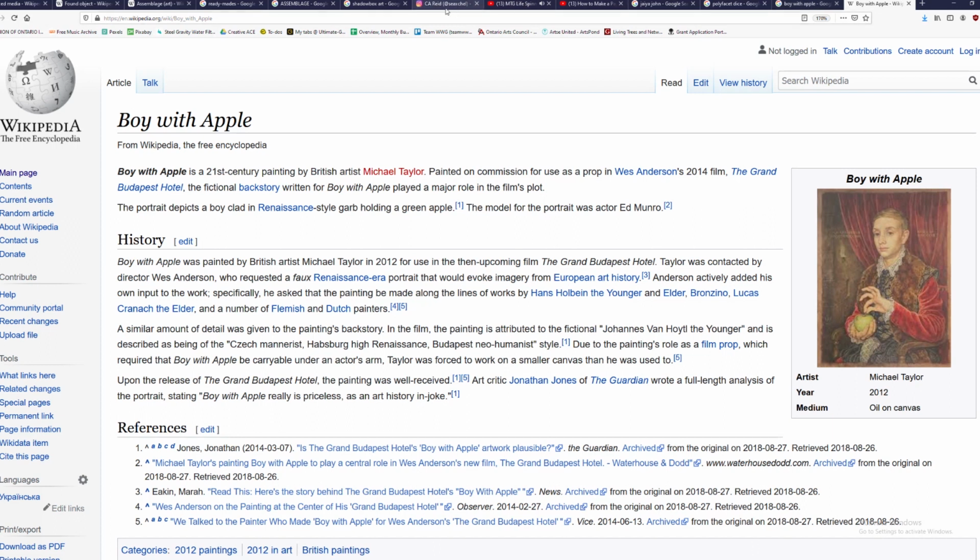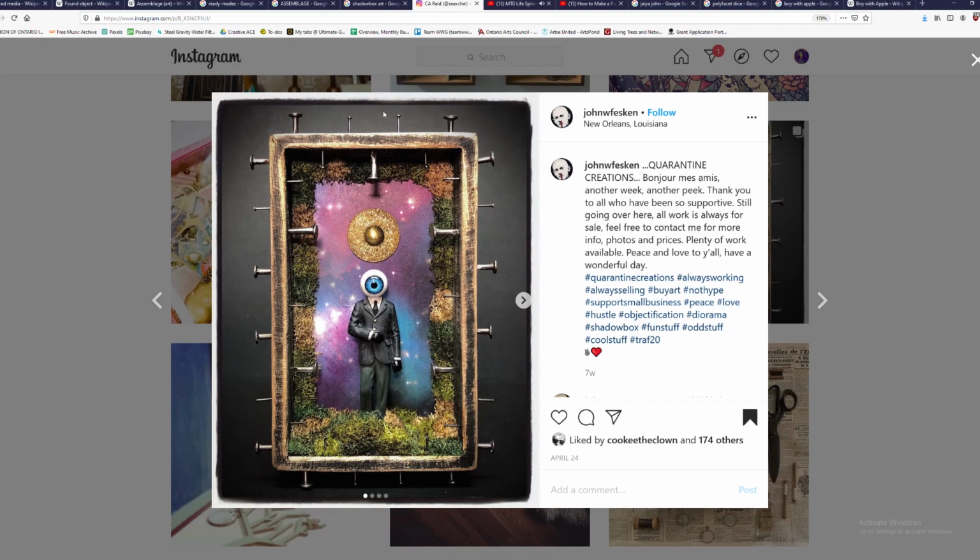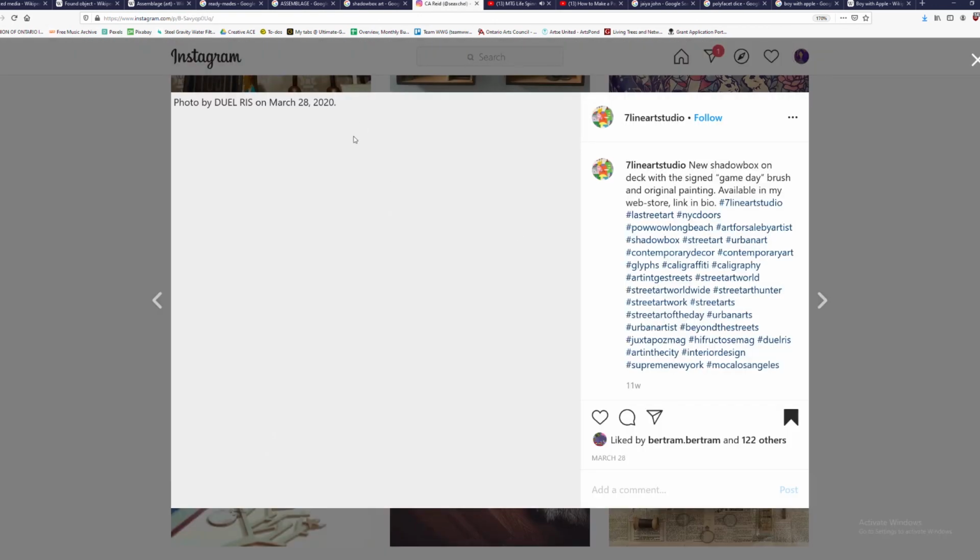Anyways, I keep calling it Man with Apple though, and it's not. It reminds me of the Magritte painting, the self-portrait. So this is kind of weird, but I wanted to share it anyways because it was just interesting.